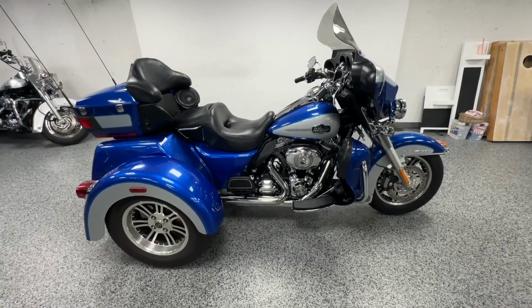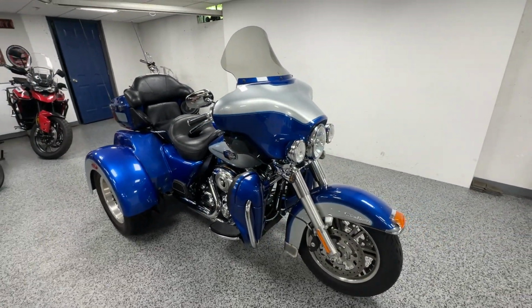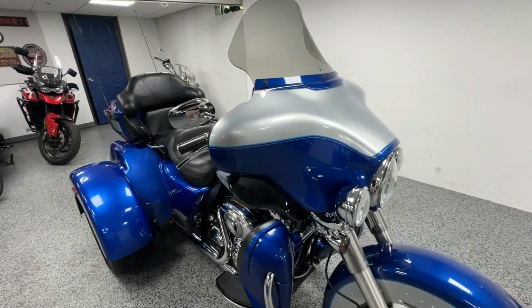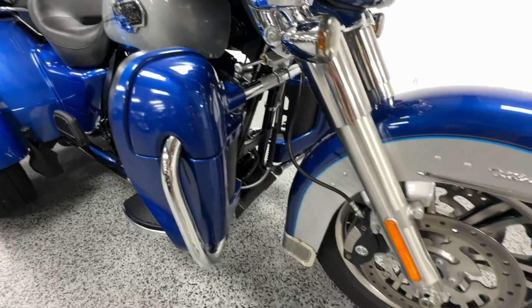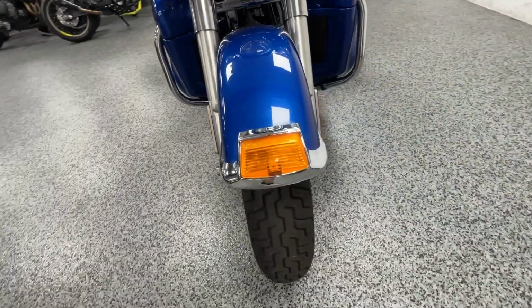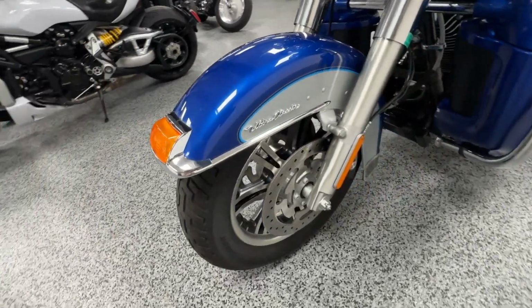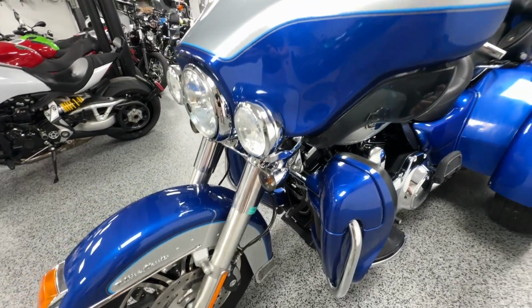Hey everyone, here at Joe's Bikes, we have this 2010 Harley Davidson Trike Glide. This is in the two-tone Superior Blue and silver color scheme. It is all metallic paint, really shines in the sun. It's a 2010, but it's in fantastic condition. Not a scratch on it.